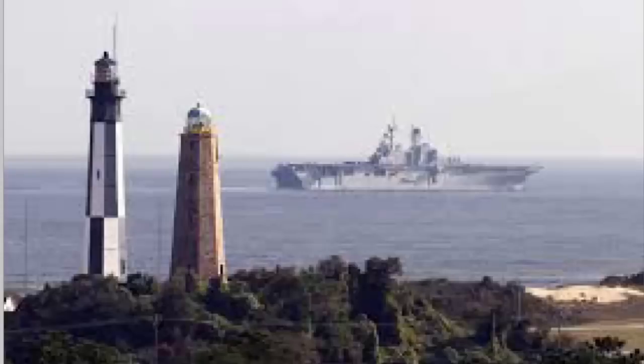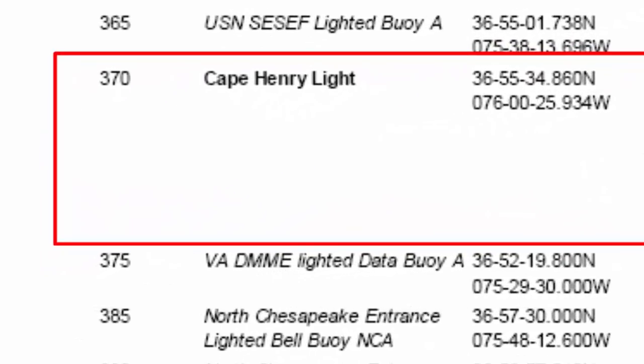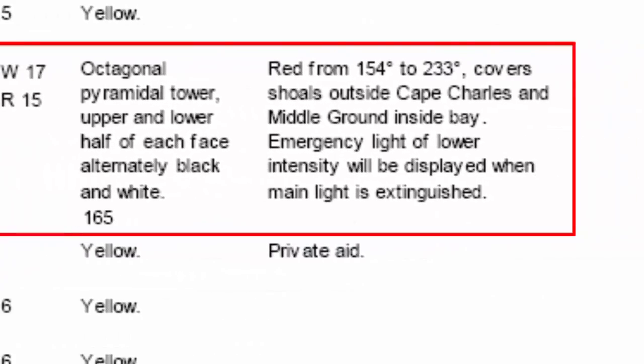So here's Cape Henry Light. This is the old tower that's no longer in use. This is the newer tower, Chesapeake Light. It's a seacoast light. And if I go to the light list on that, here's Cape Henry Light. And again, all the detailed information on that light.